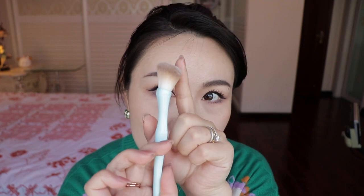If it's too soft, again, you don't have enough support when you want to blend the powder onto your face. When it's too hard, the whole experience of using it is not nice. You just feel something very pokey on your face. But this brush is just about right, and also it's very, very pretty. I sometimes just use the edge because it's been curled. So sometimes I just use the edge for the nose contour. If I don't need a very precise nose shade, I just do it like that. Like this.